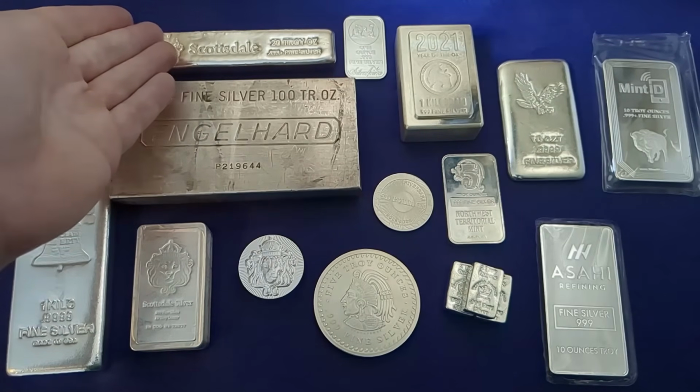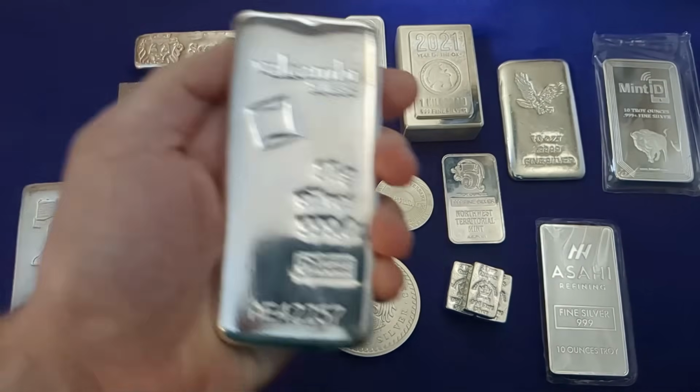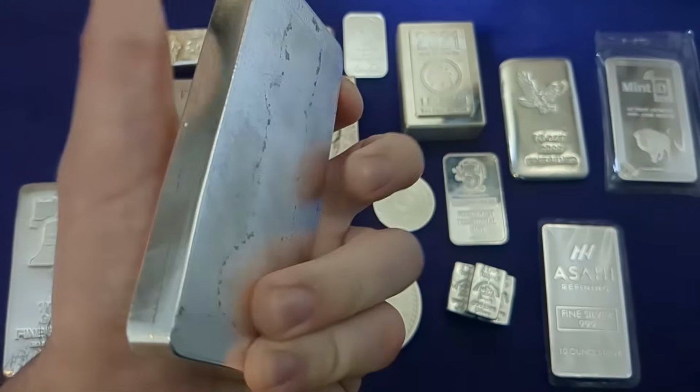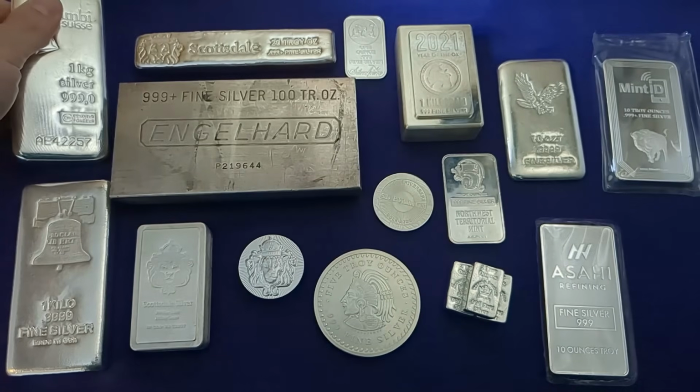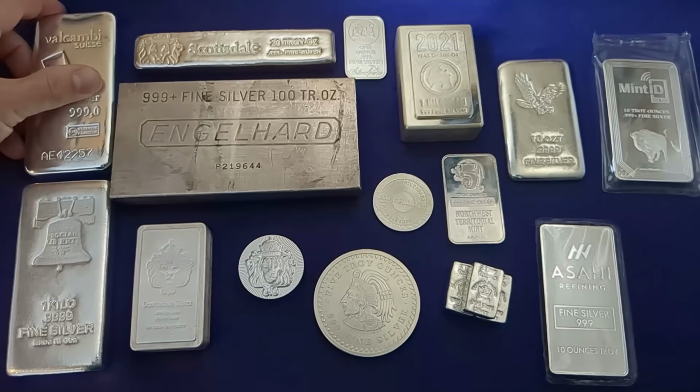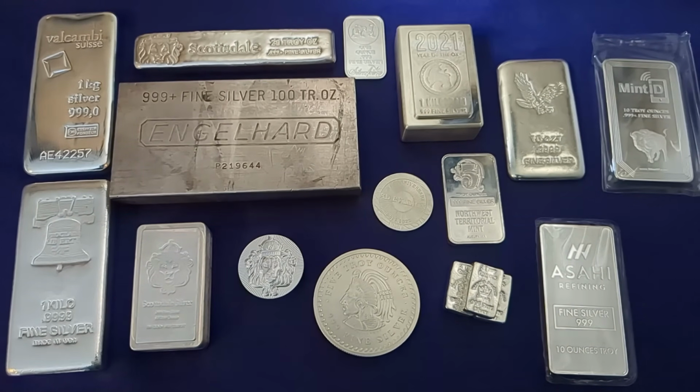And these are cheaper to produce, typically have a lower premium associated with them. But there's nothing wrong with that. These are also cast bars, by the way, these kilo bars. And you can kind of see they have a very particular look to them when they are cast. You can differentiate those from the poured bars just by looking at them. Those typically are going to have a slightly lower premium.